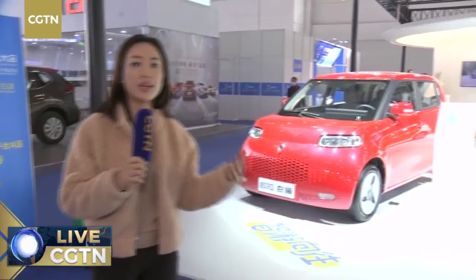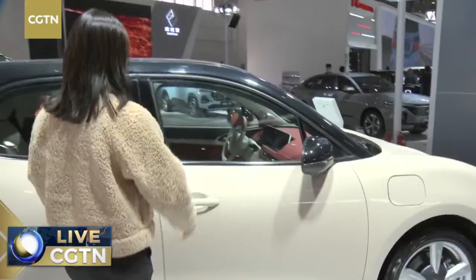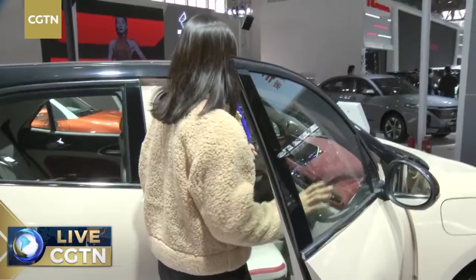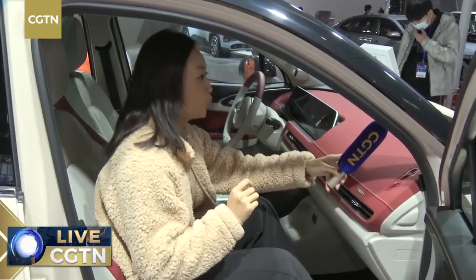So as you can see, most of the cars that are displayed here have some common characteristics. They are small, tiny, space utilized, and they are mostly new energy oriented, either electric or aiming toward intelligent connected vehicles. Ooh, this one is pretty cute too. This one didn't catch my attention, but look at the interior design. Ooh, I hear the music already. I think the music part is kind of cool.